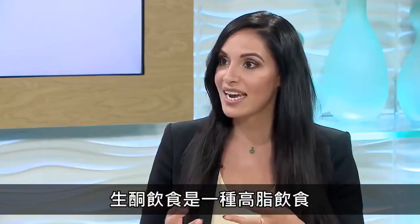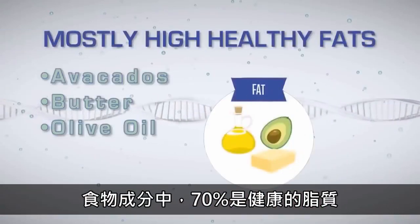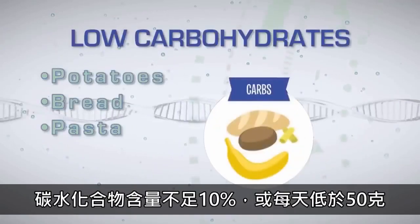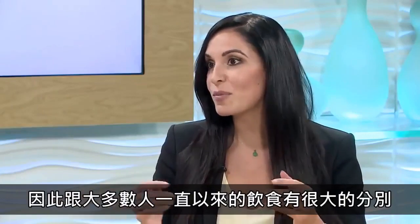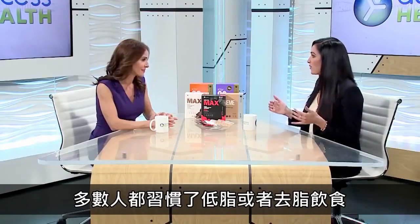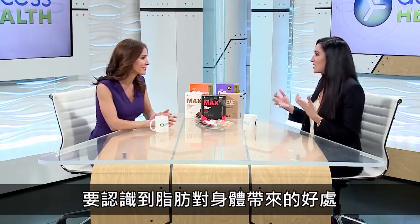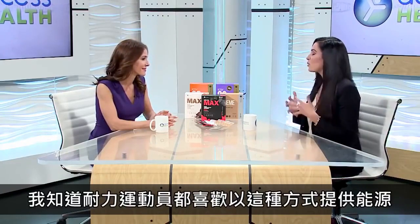With the ketogenic diet, it's actually a very high-fat diet, so at least 70% of your diet comes from healthy fats, moderate protein, and very low carbohydrates, so less than 10% of your diet or under about 50 grams of carbs per day. So quite a shift from what most people are used to consuming. Everyone is so used to low fat, no fat, so it's really about switching your mind frame to embrace the fats and really understand the benefits that fats have for you in your body, and that eating fat will not make you fat.